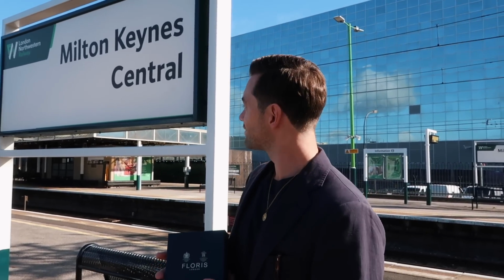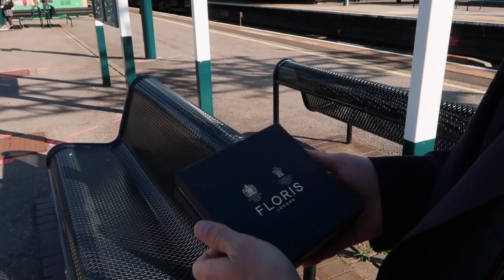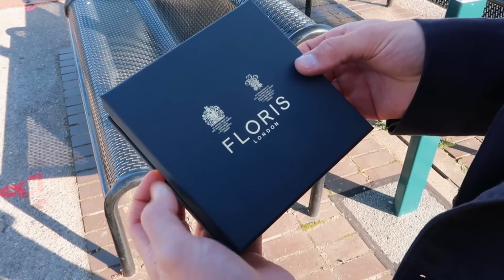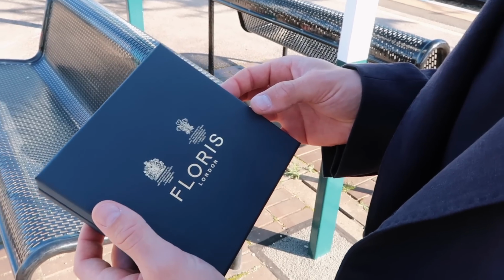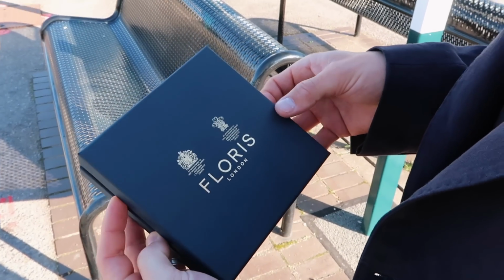I love the Milton Keynes Central sign right next to your head. Proudly. So, have you told everyone what we're doing today? No, but I should actually, well I have, yes, but I should actually show inside the box. This is an unboxing at Milton Keynes Central Station. I think this is very, very interesting. So, by appointment of Her Majesty, the Queen, obviously that will change, by appointment of the Prince of Wales. So it's a double-time royal warrant holder. Amazing.